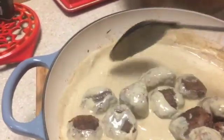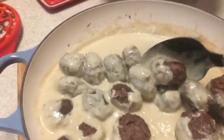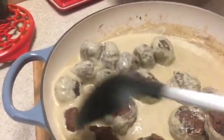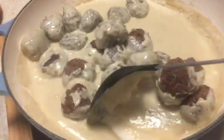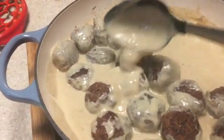It smells so good, you guys. And I already tried the meatballs, and they're really well seasoned. So I'm going to just go ahead and continue mixing this up, and I will show you guys what the final product looks like and see if we can get a taste test.